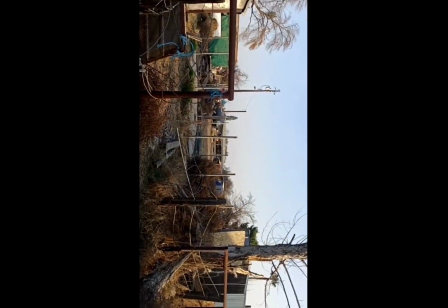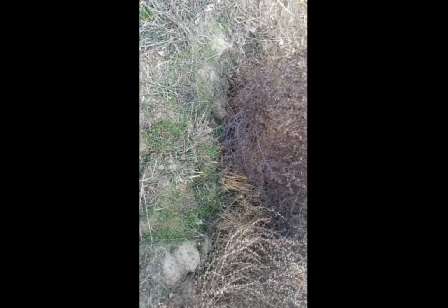It doesn't look like there's any fresh digging out here. A lot of these tumbleweeds are loose. But it seemed like they were standing right about here. I don't see any digging marks. It shows this building here, and it shows the house. It'll show the window to that house.